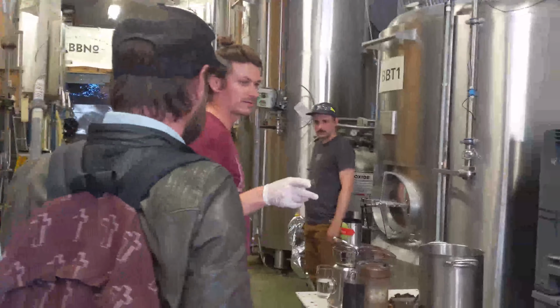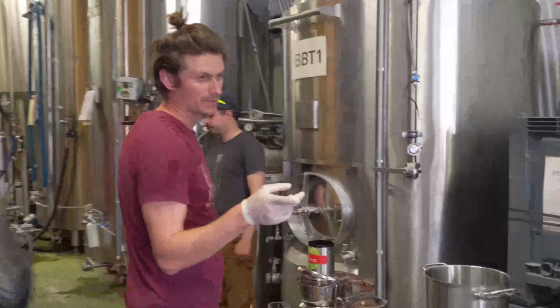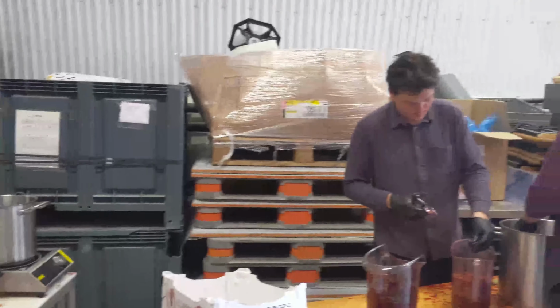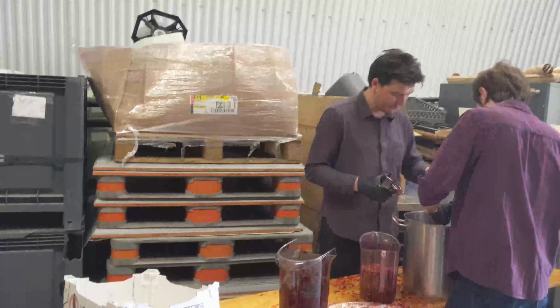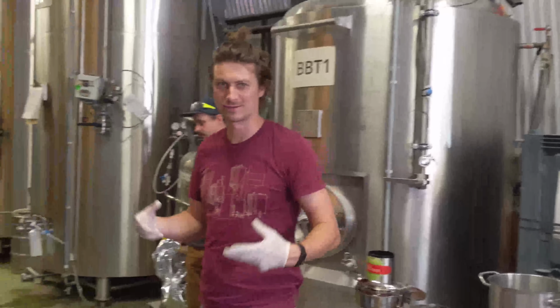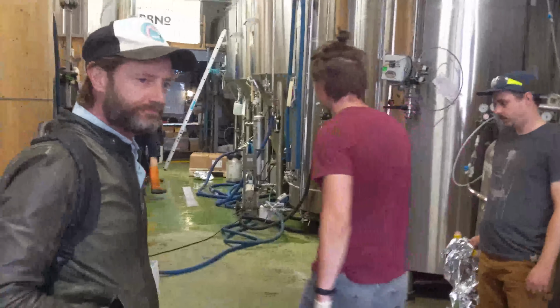So just preparing some cherries for a sour beer we're making, and these are cherries that are grown in bed. We're separating the stones from them to infuse them, so we're using the whole cherry, skin, stones and fruit. Oh wow. Yeah.